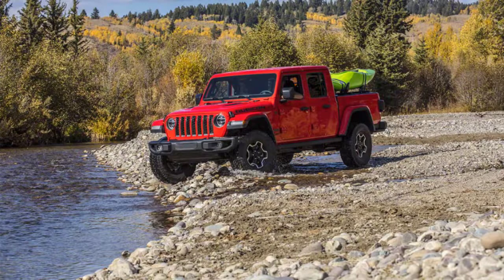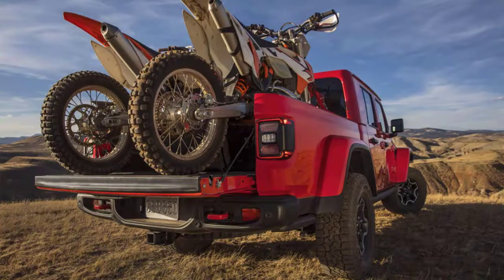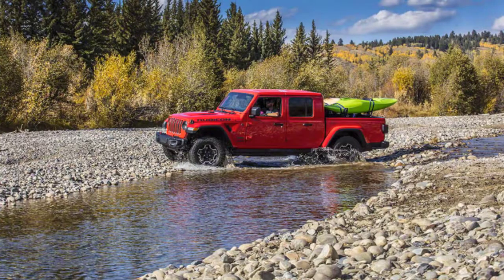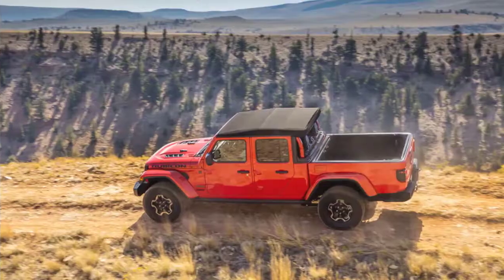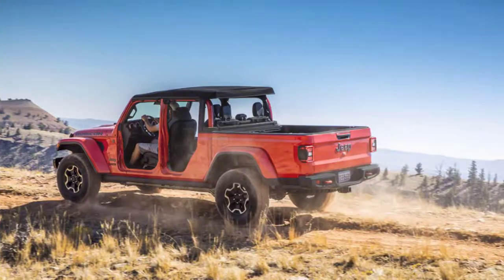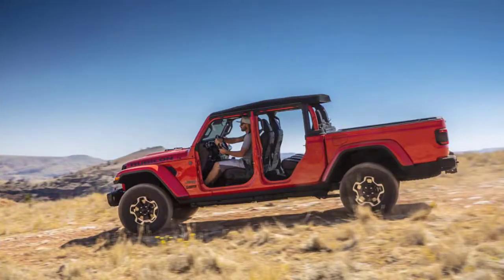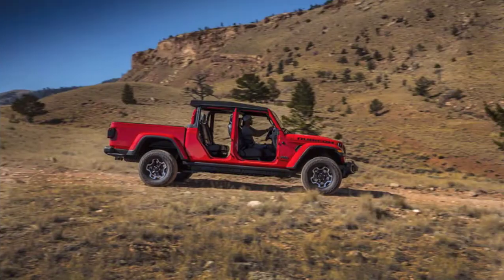Jeep got to that extra length by adding 19.4 inches of steel to extend the 2020 Gladiator's wheelbase. Nearly a foot of frame was grafted on behind its rear wheels to accommodate its 5-foot steel bed. No single cab version of the Gladiator will be available. That length isn't good for the Gladiator's breakover angle, 20.3 degrees for the Gladiator Rubicon compared to 22.6 degrees for the Wrangler Rubicon, or its departure angle, 26 degrees for the Gladiator Rubicon versus 37 degrees for the Wrangler Rubicon, but that's the trade-off for more utility.